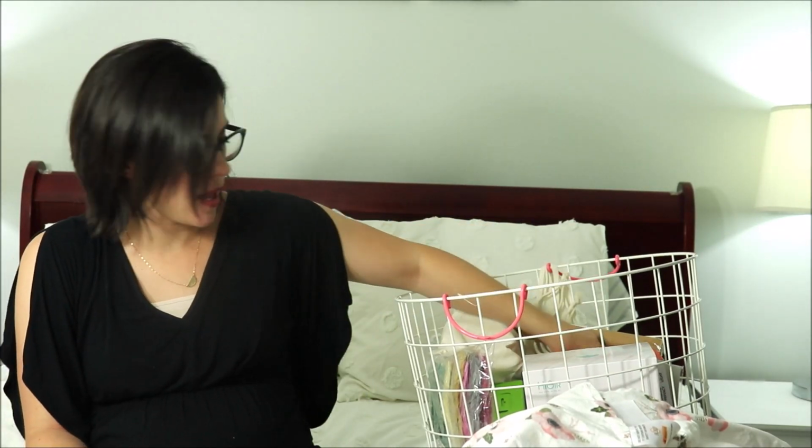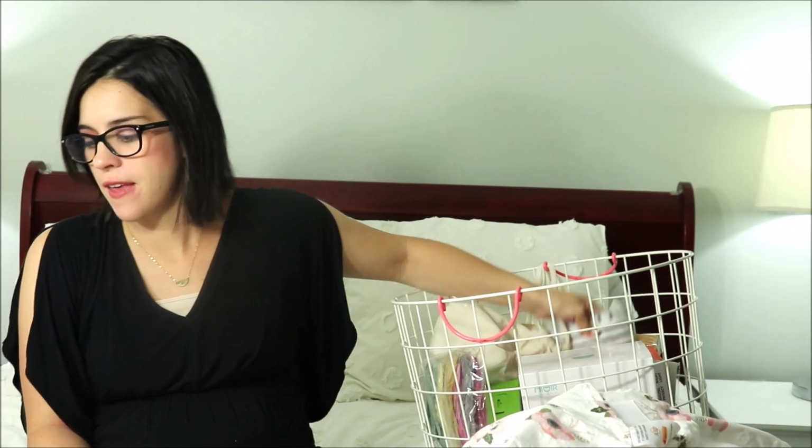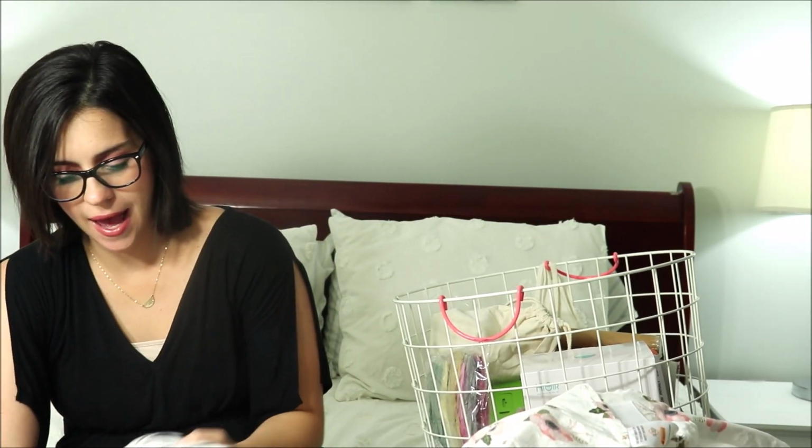Most of these things so far I've purchased off of Amazon, except for the hats I first showed. Everything else I've ordered off of Amazon. Then I had a Covered Goods nursing cover, which I loved. I used it for my last 2 kids, and I cannot find for the life of me where I put it. So I decided to go ahead and get another nursing cover.